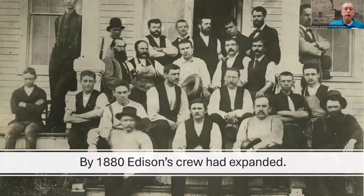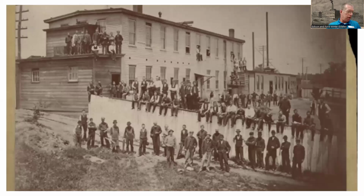By 1880, Edison's crew had expanded. These men were excited to be a part of making history. There they are, the group of about 20 of them there. Some of them from the very first picture I showed you, still hanging around, still being a part of Edison's team. Very tight-knit group.